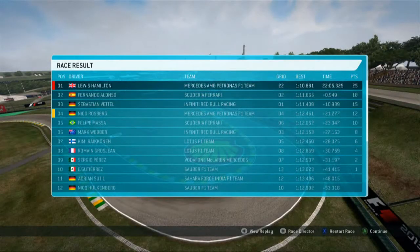So for some reason I skipped the results here, but Lewis Hamilton, I do win from Fernando Alonso and Sebastian Vettel, and I think Nico Rosberg in 4th.